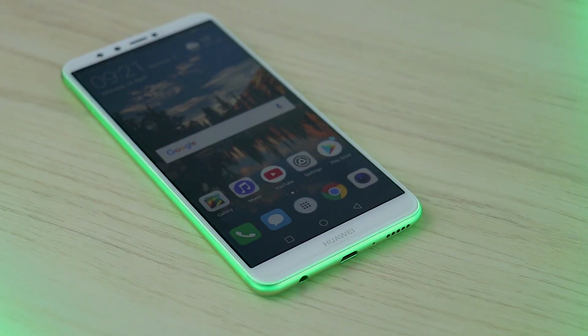The Huawei Y9 2018 also has a bottom-firing speaker which provides a decent output but lacks a bit of bass. That said, the speaker gets the job done and will cater just fine to the needs of most people.